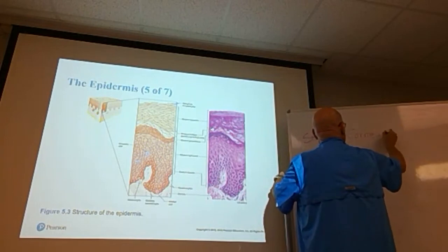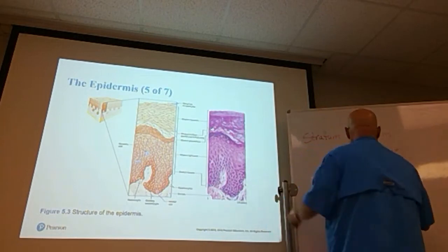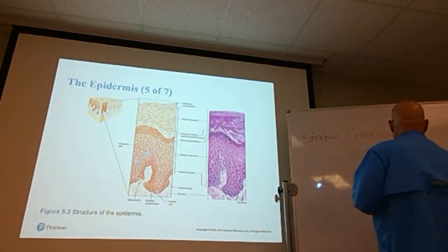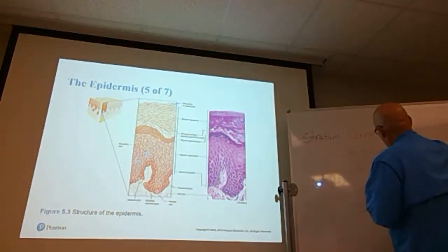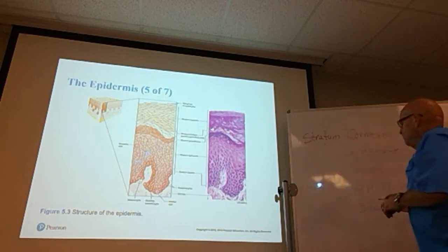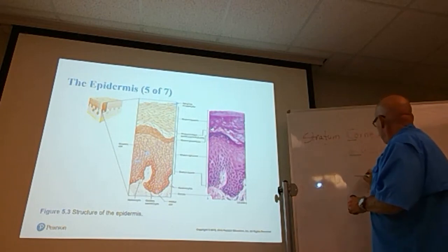The stratum corneum, the stratum lucidum, the stratum granulosum, the stratum spinosum, and the stratum basale. Oops, sorry about that. Name change. Stratum granulosum. All right. I'm hoping you can see those on the little board. Again, the red marker doesn't write very well either. The black one didn't write hardly at all. But what I want you to notice is the first letter of each word.